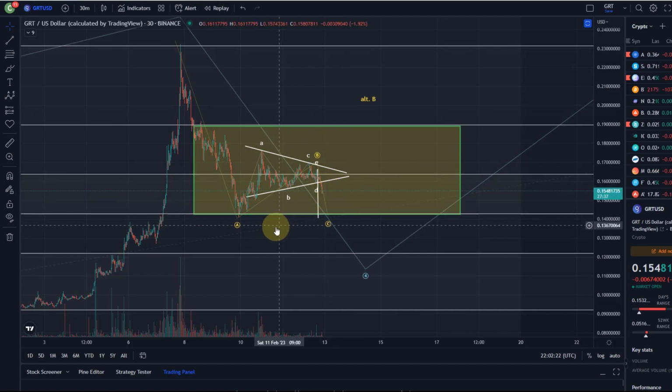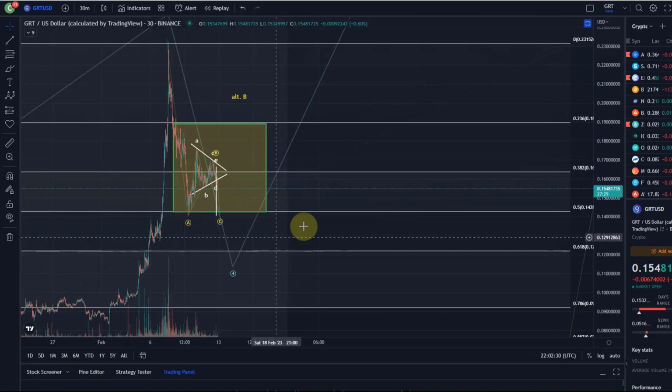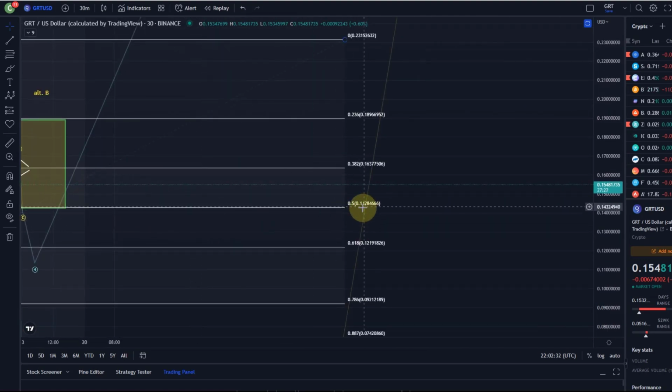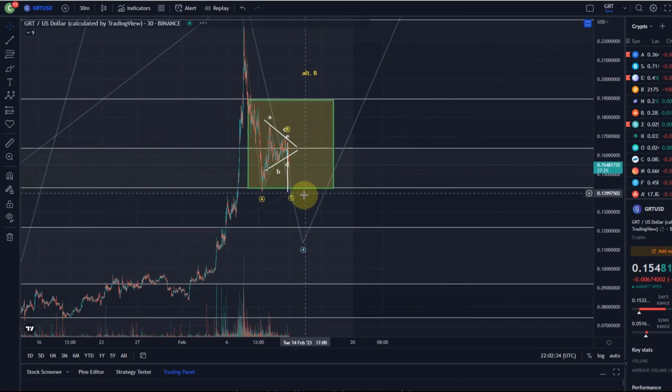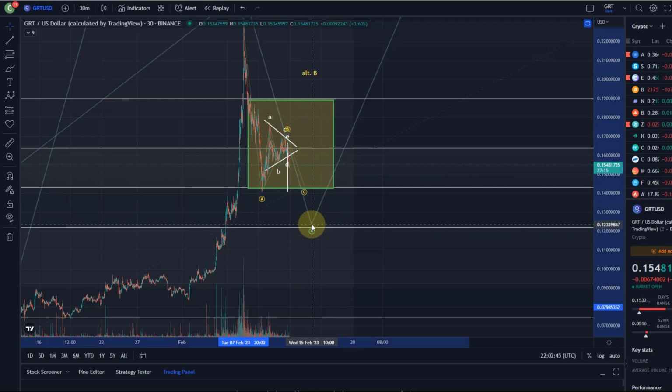But for now, obviously, we broke out of the triangle to the downside. The initial triangle target would take us down, zooming out, basically to the 50% Fib level at 14 cents pretty much. If we break below that, and that is certainly a possibility, and looking at the length of the C wave I actually would expect it, then we wouldn't count it anymore as a wave 4, it would then become a wave 2, which is fine as well.